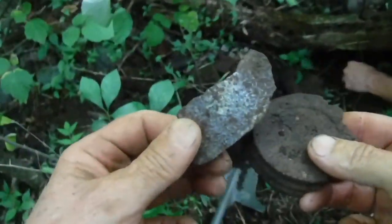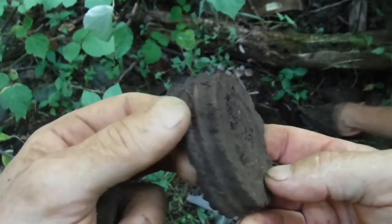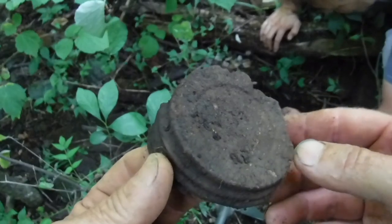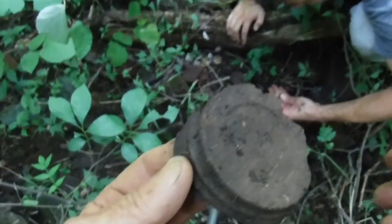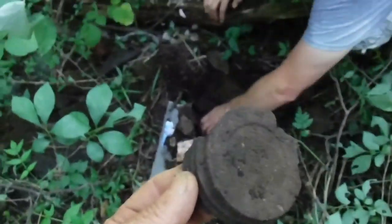All right, we're starting to pull a few relics up out here. That looks like a piece of a clay pot and probably a mason jar lid right there. I can't imagine it being a mason jar in here because this stuff looks really, really old. But we're going to keep digging and see what we come up with here. What is that right there? Ah, that's that thing. Okay, we'll keep looking.